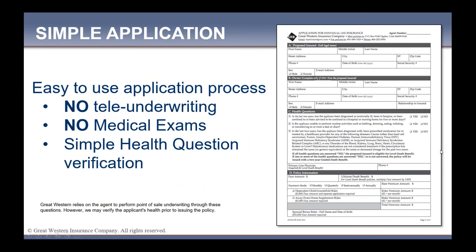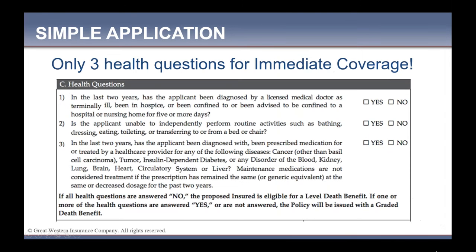Here is the application. Really a short application. There's no tele-underwriting, no medical exam, very simple health questions. The health questions are in Section C, and here is Section C right here. So these are the 3 health questions, very simple. One is the ADLs. Another is whether they've been in a hospice or a nursing home for 5 days or more. And the other, number 3, is if they have disorders or diseases. Keep in mind, that is in the past 2 years if they've been diagnosed.